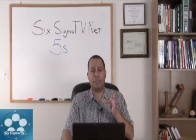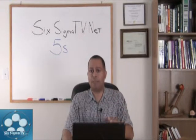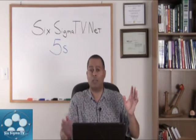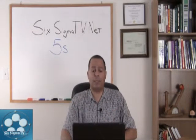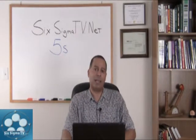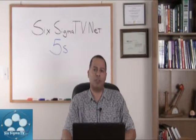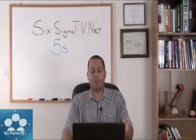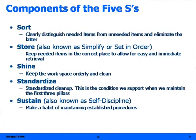This is something that should be done at the beginning of your Six Sigma and Lean implementation to get rid of the clutter and really see what's going on out there in your process. So doing a 5S within your organization can really help you get started in getting involvement. So the components of 5S, if you see here again, is that in sort, you clearly distinguish needs from unneeded items and eliminate them from your process.